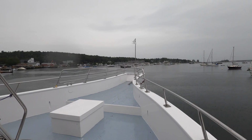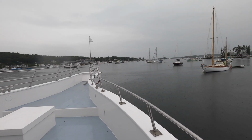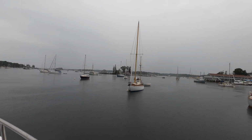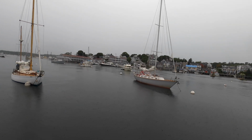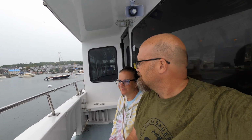Pink Lady 2, taking us out of port. Look at this, gotta weave our way through all these beautiful boats. Look at this. They are beautiful. Make the best of it as always. It's better than being 90 degrees, I'll tell you that.